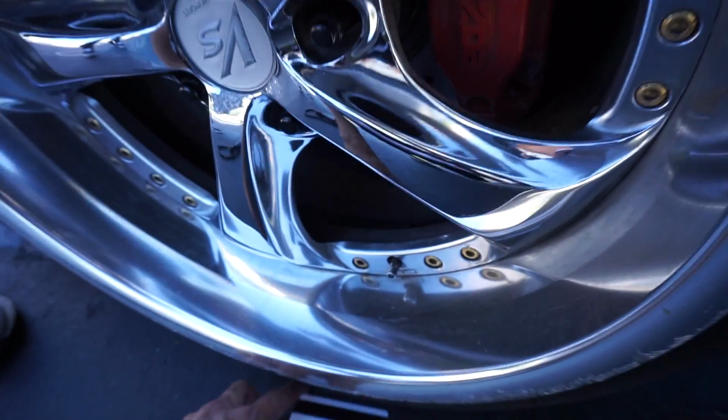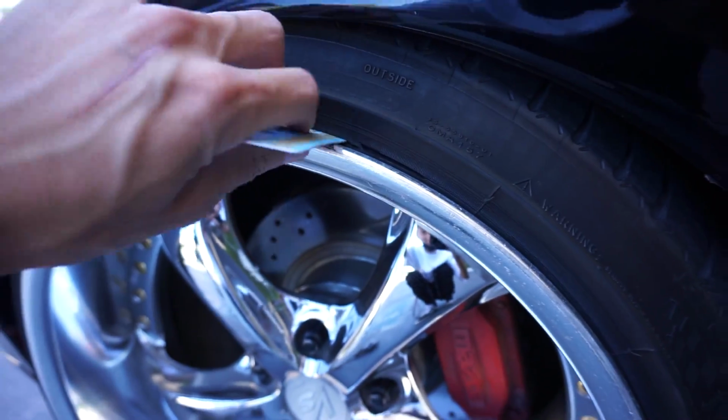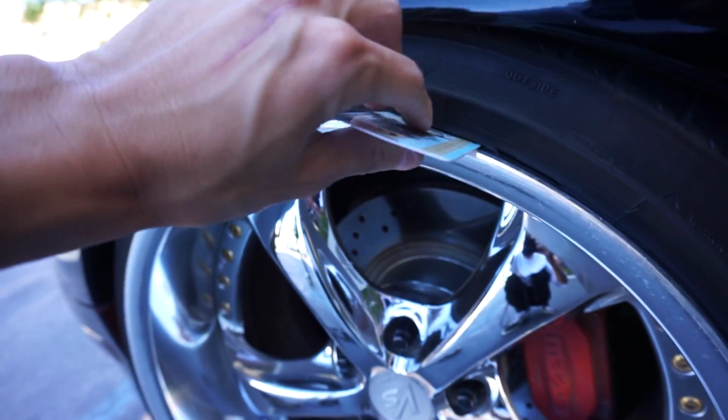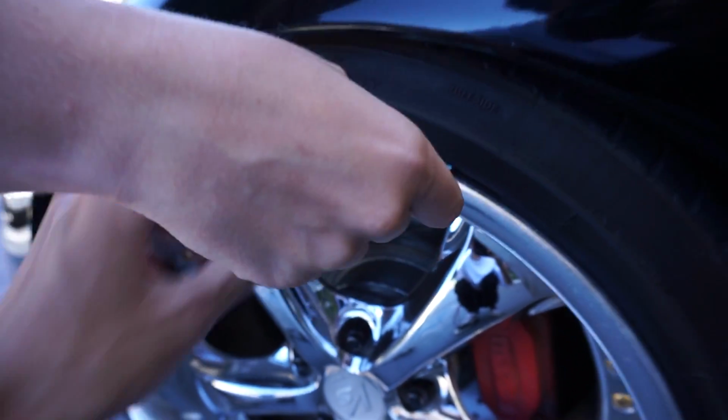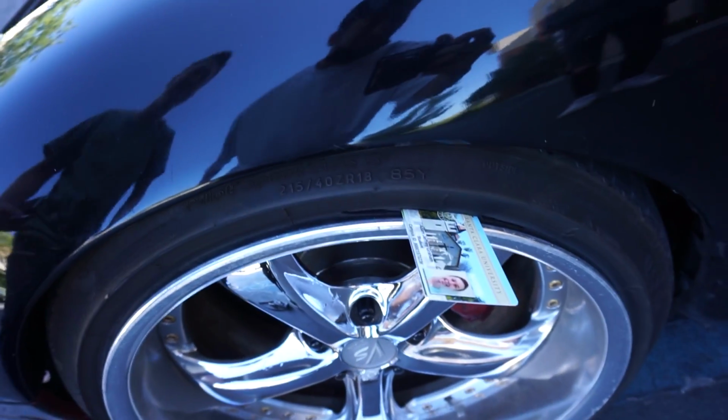This is not what we mean by credit card fitment. When we talk about credit card fitment, we're talking about the lip, the fender, not the tire's lip. Dude, we got that sick credit card. Hey, this is real credit card fitment, guys.